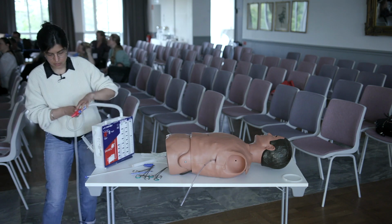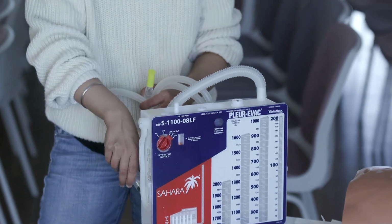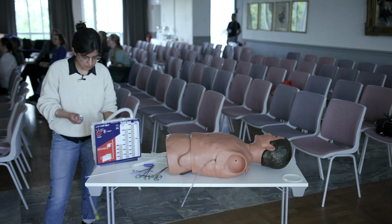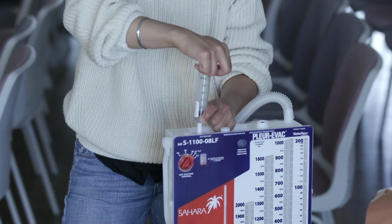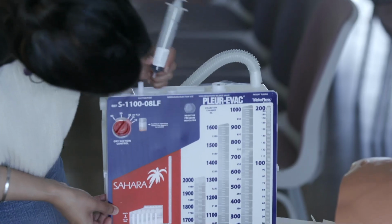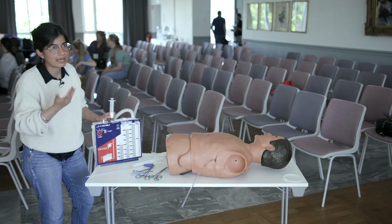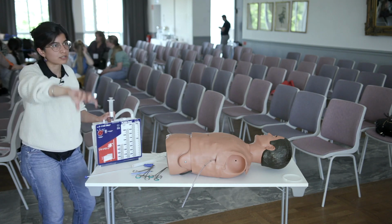So these are always the same because it's the same company. This will always come kind of coiled in the back. You want to find your syringe of saline. You want to find this opening. Push all your saline in. There's a little chamber at the bottom, which it did not open up, but oh well. You want to push all of that in, and there's a little layer there that comes up, and that's your fluid level, right? That's what creates your one-way valve, so you're not sucking air the other way around.